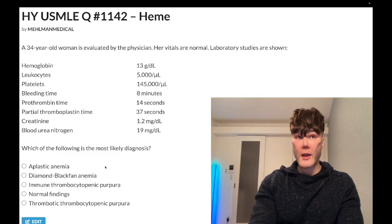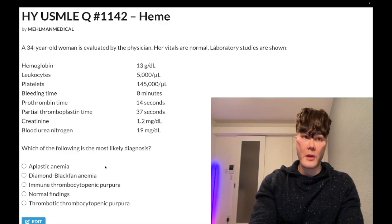Viral infection, highest yield cause in USMLE, parvovirus B19. They don't have to specifically make the vignette about parvo. It could just be a patient who's had a recent viral infection. Then as all three cell lines decrease, you just assume that it's parvo. Increased risk in sickle cell, but of course need not be the case.